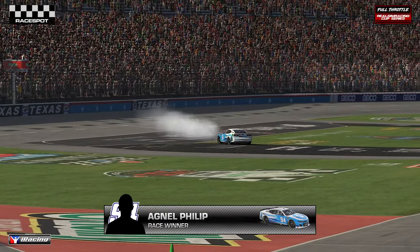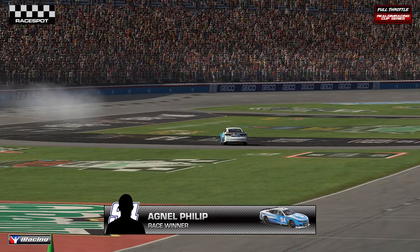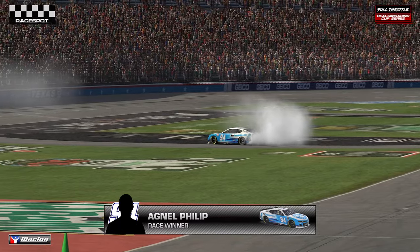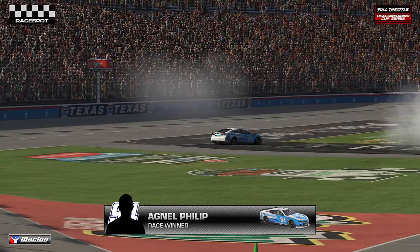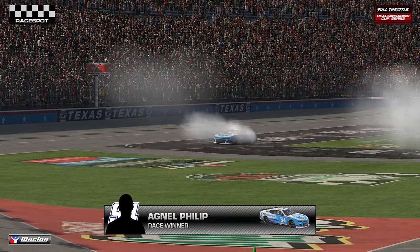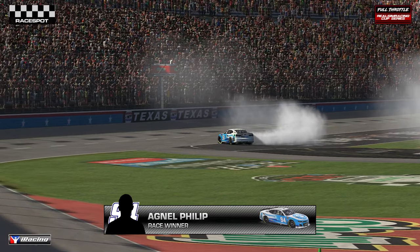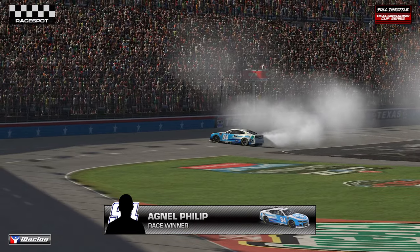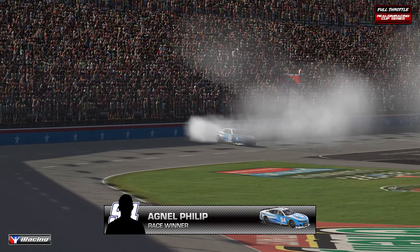And here's a familiar sight, and it's Agnew Philip burnouts on the front straightaway. Yeah, back-to-back victories over here for Agnew Philip. You know, one in Richmond over here last round, one over here at Texas. The question that needs to be asked, though, is there any stop to this 94 charge in the championship?